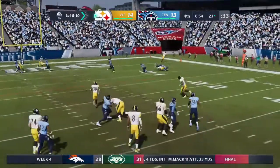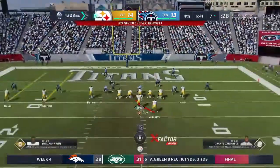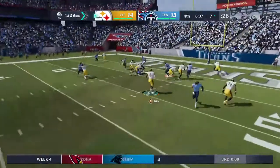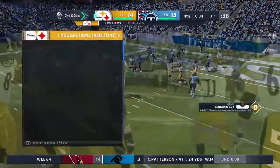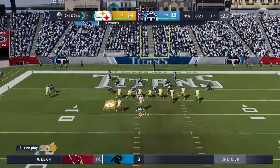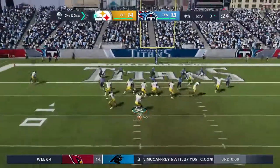Oh, he's able to outmuscle him here as he pulls it in. And brought down, but not before they get it inside the 10 to the 7. They'll try and run. This is Williams. And a little bit of space there. Takes it inside the 5 to the 3. It'll be a pickup of 4, and it brings up 2nd and goal.